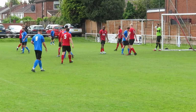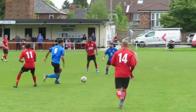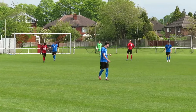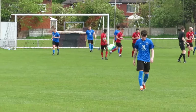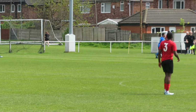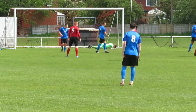Oh, that was close. That was close. Take two. Quarter of the way through the match there, and Whalley Range almost took the lead. Chipped the keeper, it hit the bar, came off the defender, headed it. Oh, it was unlucky, put it that way. Almost sneaked in there, but the keeper was down well for it. Almost an own goal, that one. That was a good save.